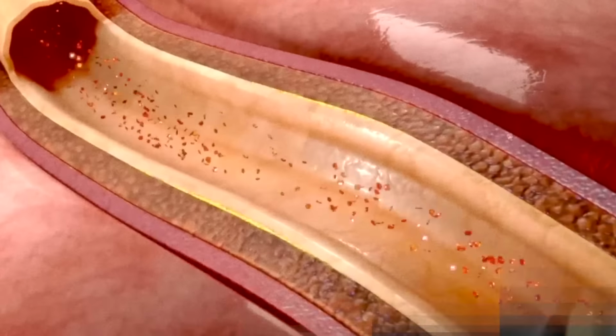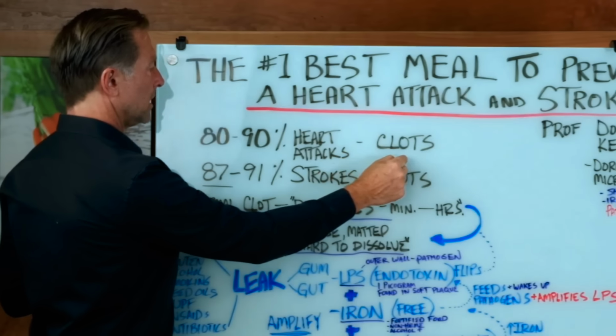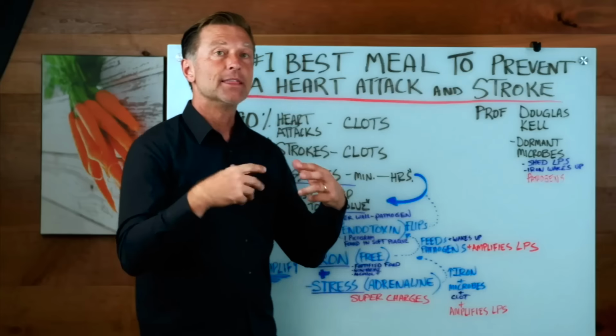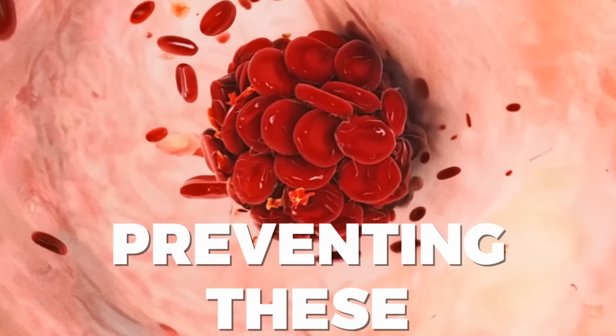Now, you might think it's like this plaque that builds up. No, most heart attacks come from clots. And 87 to 91% of strokes also come from clots. And the meal we're going to talk about today really has to do with preventing these clots.